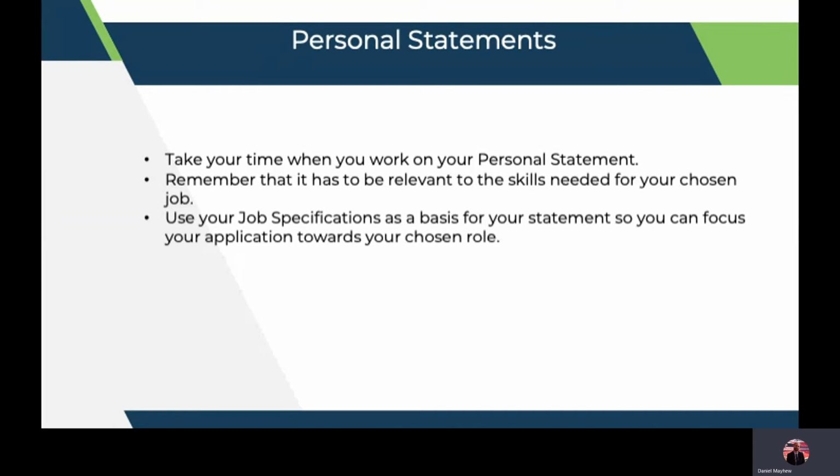When we're looking at creating a personal statement, it can be quite challenging to write because you're being asked to write about yourself. But often these are a very good way of showing your skills, demonstrating your abilities, and tailoring it to the needs of the organisation you're applying to. So make sure, as with the rest of your application forms, that you take your time to write your personal statement.